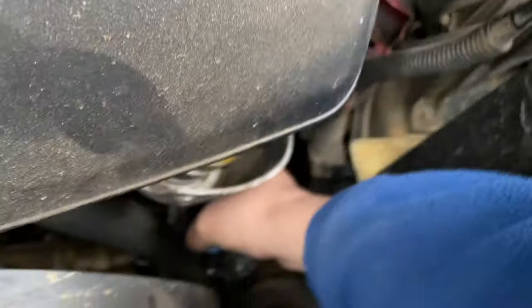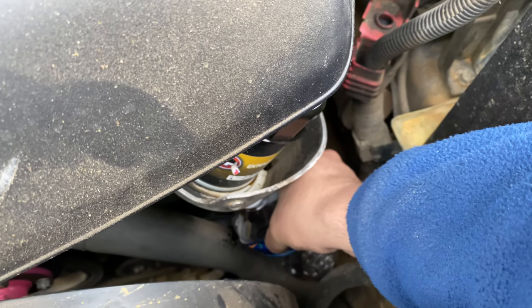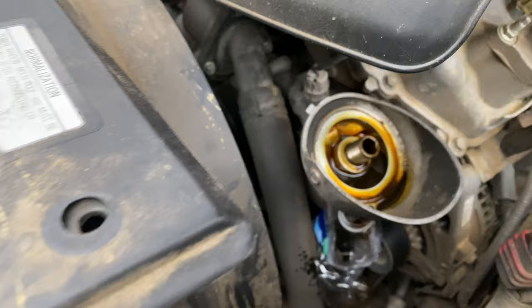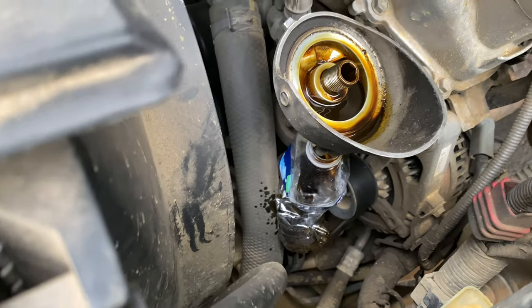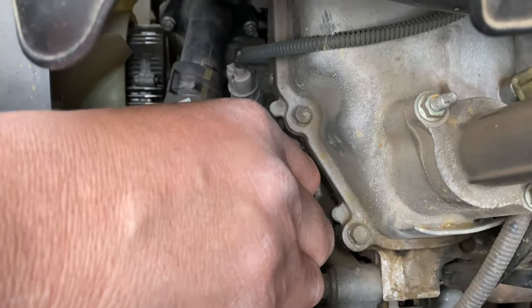All right, well, some technical difficulties. We dropped the bottle. All right, guys, we got the filter out. You can see we got to just let it drain to that bottle right there, and then it's gonna clean it out a little bit. The other excess oil.